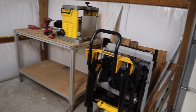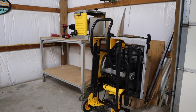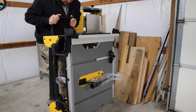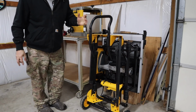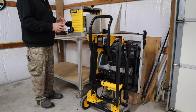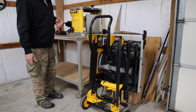But here is what I'm talking about, guys. We got some new woodworking equipment. Here I got a brand new fold-up DeWalt table saw. That is going to be awesome. And I wanted to go ahead and get the one on the stand with the wheels on it. That way I could utilize the space, because these things take up a lot of room. I still got my old one over there. It's just a cheap one. It's worked good so far.